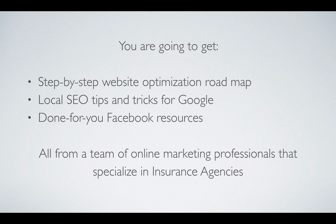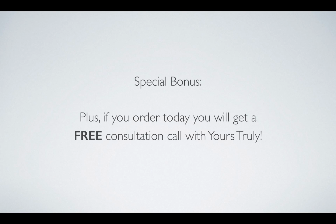You're going to get a step-by-step website optimization roadmap. You're going to get local SEO tips and tricks for Google and how to rank higher in Google. And we're going to have done-for-you Facebook resources to help you get on Facebook and get you using those laser-focused Facebook ads to be able to generate new leads, sell those leads, and write new premium. All from a team of online marketing professionals that specialize in insurance agencies. This is all we do, is independent insurance agencies.